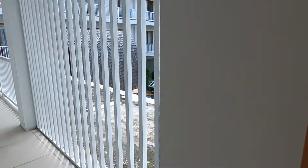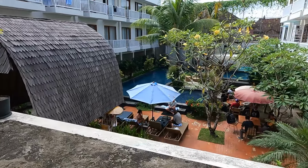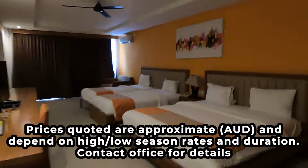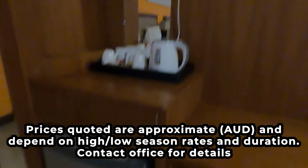So I like the place already, and I love the area. It's just a beautiful area. So if you're looking for a place to relax and kick back on a budget, they're definitely worth putting the Abian Harmony Resort and Spa here in Sanur on the list.